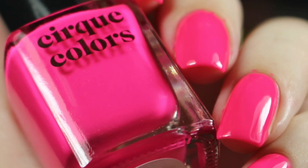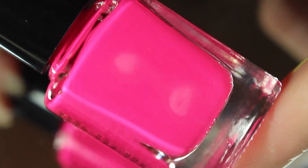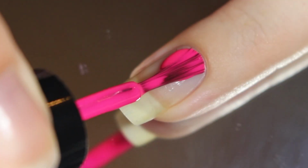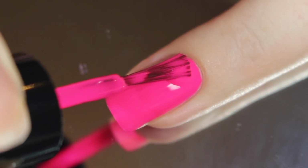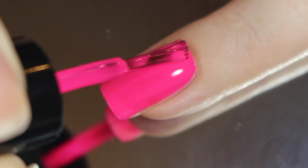So first up is Retail Therapy, and this polish is described as a neon hot fuchsia pink cream nail polish. So here's a quick look at it in the bottle. I would say that this is a fairly accurate look at what the shade is. I know neons can sometimes be really hard to photograph, and in these swatches they did tend to show up maybe a little bit brighter than they are because of how harsh and bright my lights are, but it does give you a really good look at that formula.